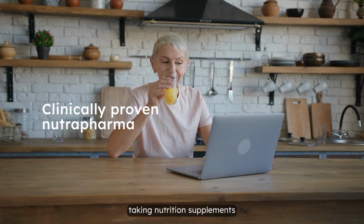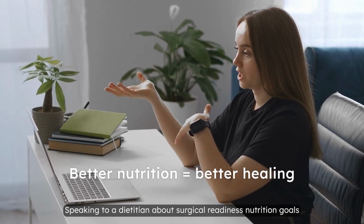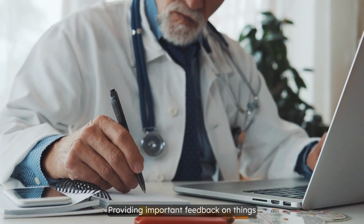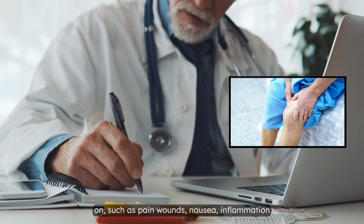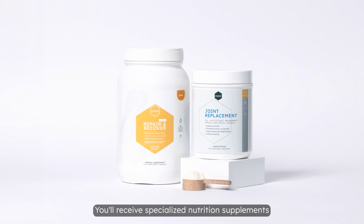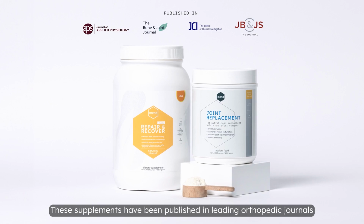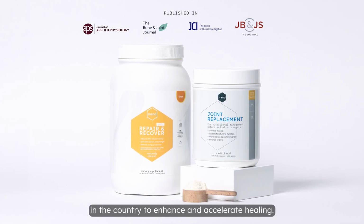This will include taking nutrition supplements that are designed specifically for surgery, speaking to a dietitian about surgical readiness nutrition goals, following the guidance of your nurse team on key protocols that your surgeon wants you to follow, providing important feedback on things your surgeon wants to keep an eye on, such as pain, wound site, nausea, inflammation, and other health information. You'll receive specialized nutrition supplements designed specifically for total joint surgery. These supplements have been published in leading orthopedic journals and are being used by the top hospitals and surgeons in the country to enhance and accelerate healing.